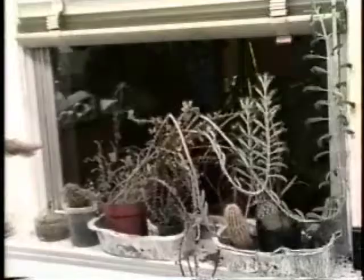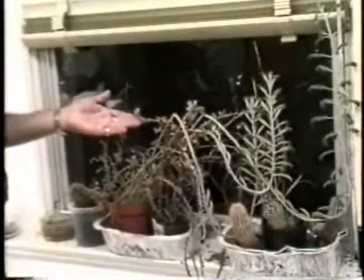We have basically cactus and a crown of thorns that Mother gave me a number of years ago, and a few other odds and ends.